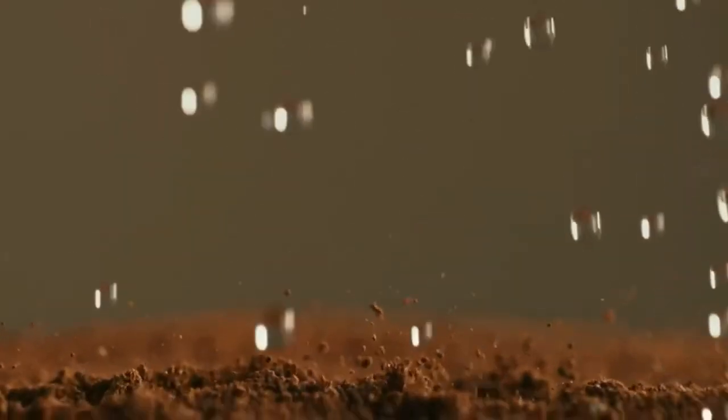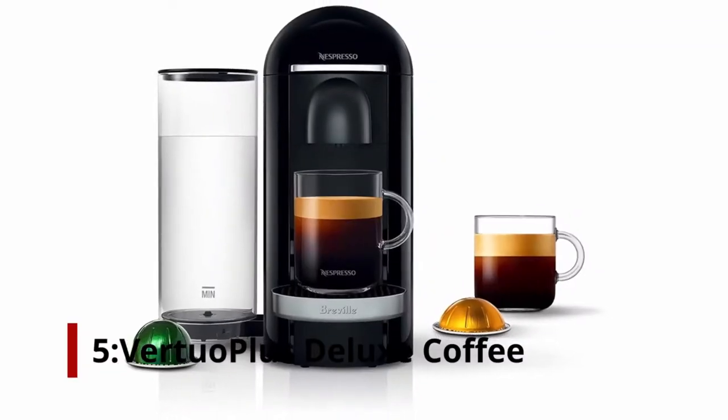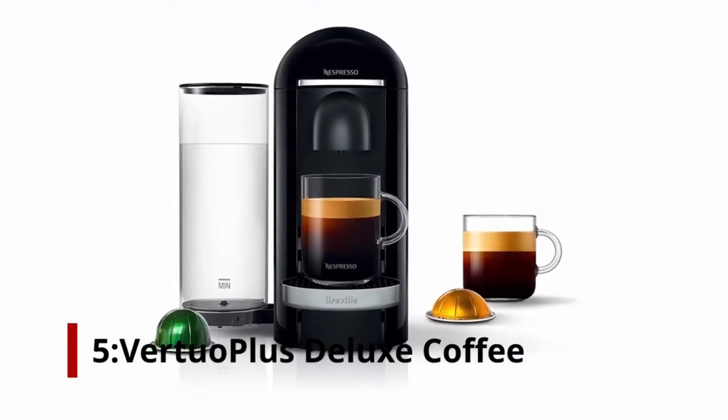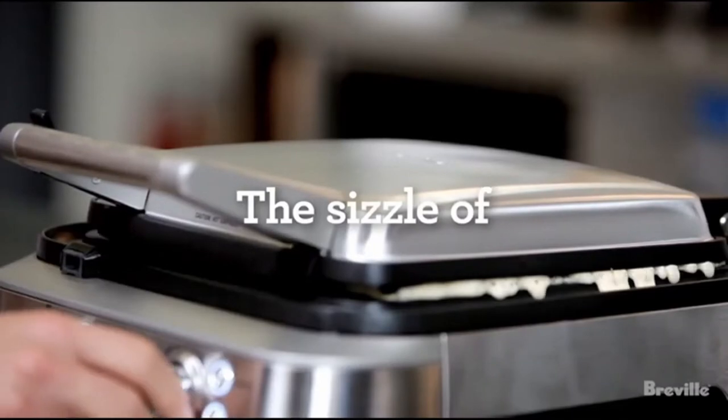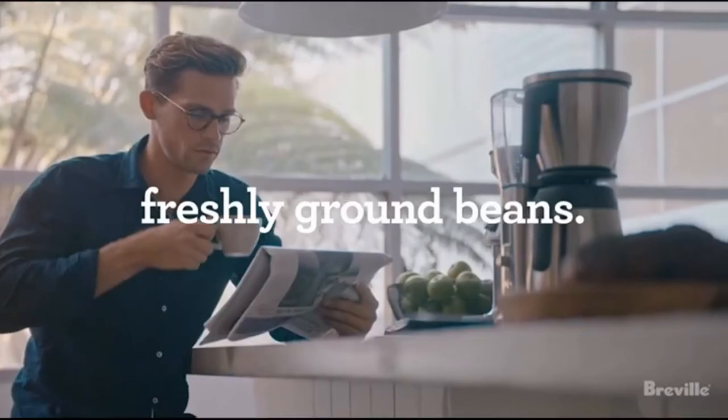So let's get started. On number 5, Virtuo Plus Deluxe Coffee and Espresso Machine. First and foremost, we appreciate how easy the Nespresso Virtuo Plus is to use. With a single touch of the lever, the lid opens and closes, and you can start brewing with a single button press. You also won't make the mistake of selecting the incorrect pod.